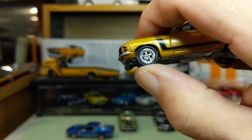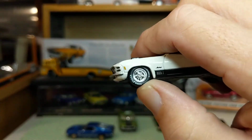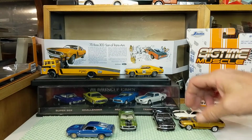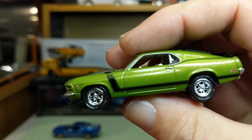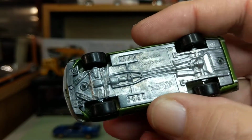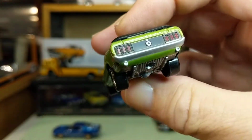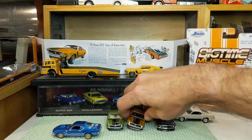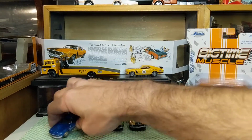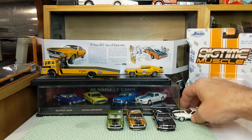This one has plastic wheels, and this one has rubber. They say Goodyear. And this green one is identical to the gold. It's a Boss 302. It's a Playing Mantis 2002. I got them the same year. The gold one and the green one were on card until this past spring, when I started opening up all of my carded Johnny Lightning vehicles because of COVID.